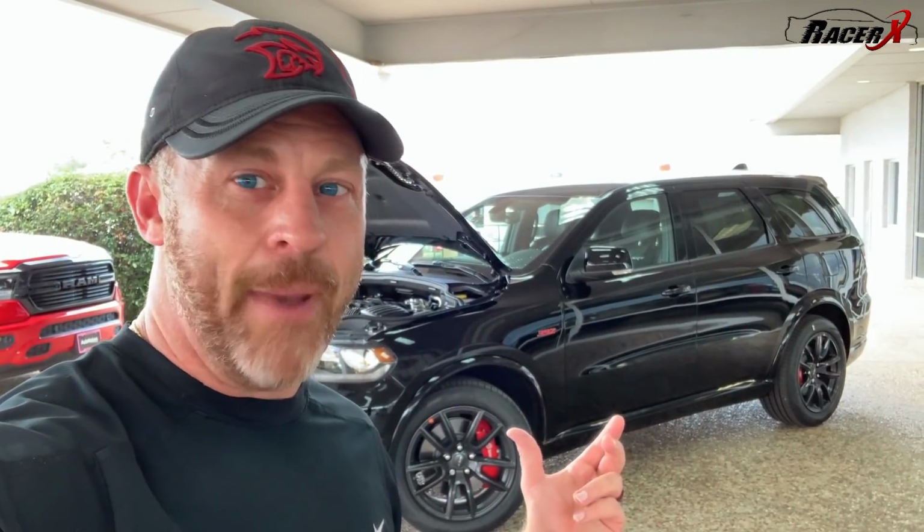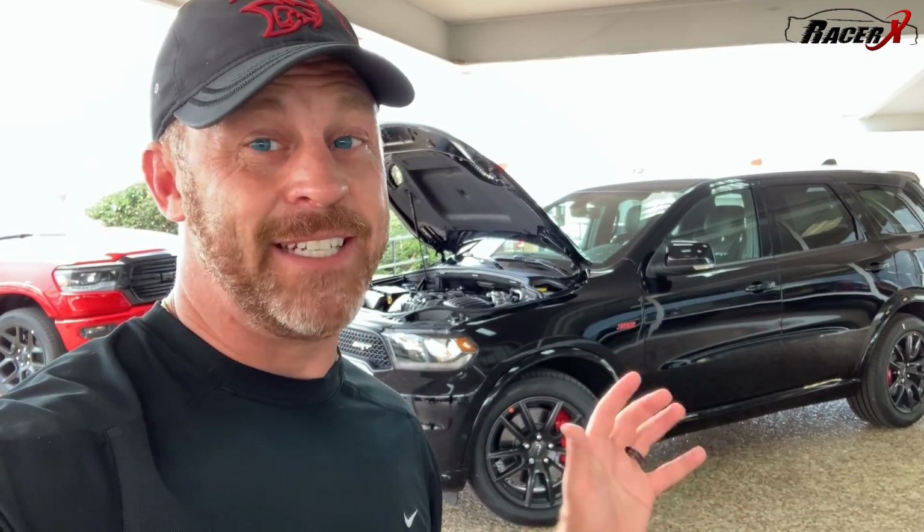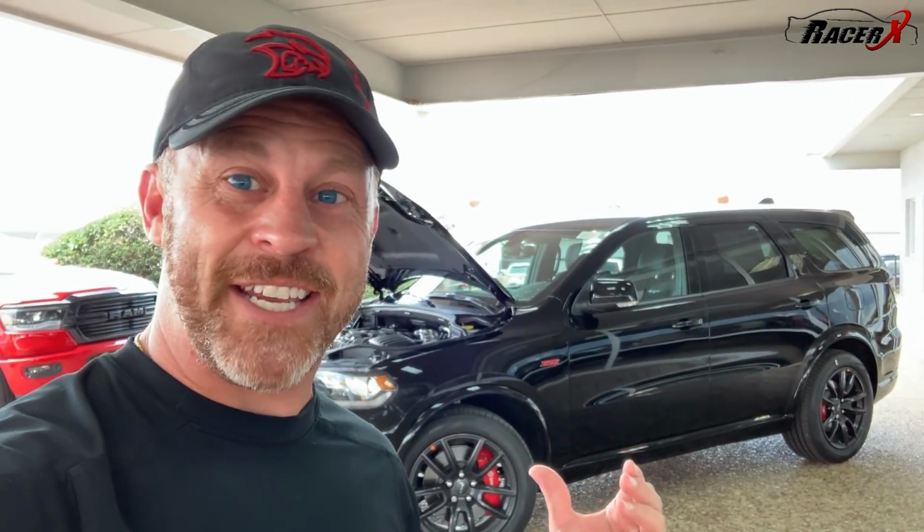Let's talk a little bit about the performance of this bad boy, and that is what makes this thing unique. That is right up my alley. So it is not the lightest vehicle in the world. It actually comes in at 5,510 pounds, which makes it about 1,000 pounds heavier than a comparably equipped Charger. But the numbers are impressive on this thing. 0 to 60, they say it will go 4.4 seconds.